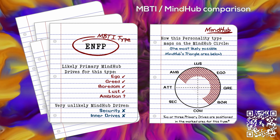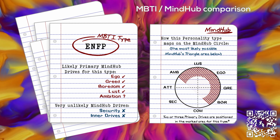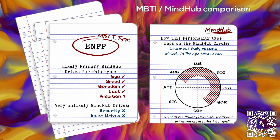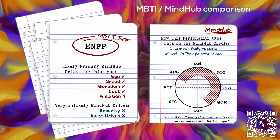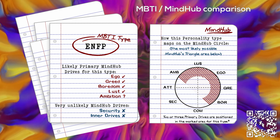ENFP are extrovert, intuitive feeling perceivers in the MBTI. 16 personalities nicknames them the champion. In MindHub, they are social proactive personalities who are most likely to display ego, lust, greed, and boredom as primary drives, with boredom the most common drive. They may develop ambition as a primary or secondary drive. Though, when this is the case, they suffer the tensions of having boredom and ambition polar drives.